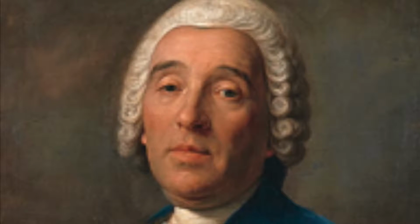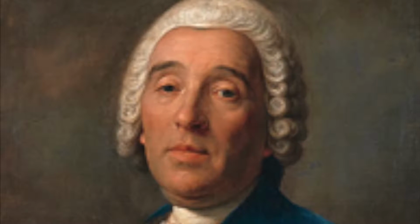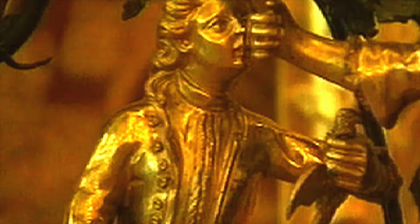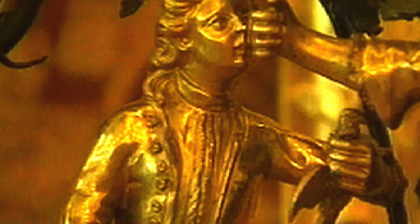Tsarina Elizabeth ordered the room to be moved to the Catherine Palace in Pushkin in 1755. The room was redesigned by Bartolomeo Francesco Rastrelli to fit its new, larger space, which used additional amber that was shipped from Berlin. The Amber Room was used as a private meditation chamber for Tsarina Elizabeth, a trophy space for Alexander II, and a gathering room for Catherine the Great.